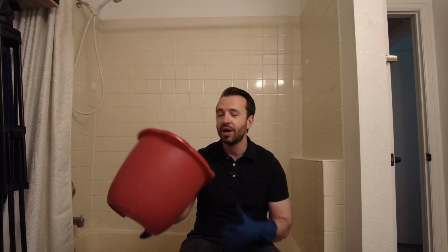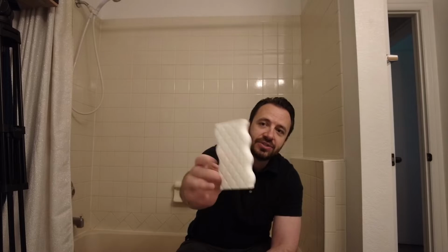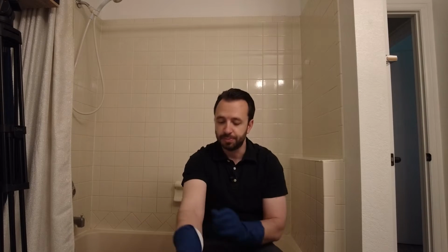And I've also got my bucket here, which I will be filling up with water to really give the walls a good scrub down. My two items here, I'm going to be using a magic eraser and I'm going to be using my scrubbing bubbles. This is one of those dense magic erasers. It's not the big fluffy ones. These ones don't rip and tear apart as easily. So these are a lot better for showers and tubs and things that have built up soap scum and hard to remove grease and dirt and debris.